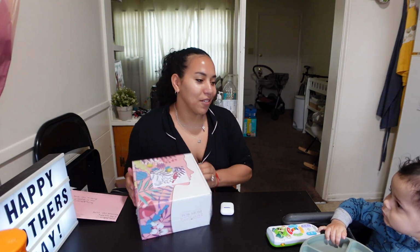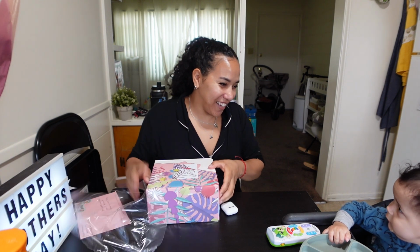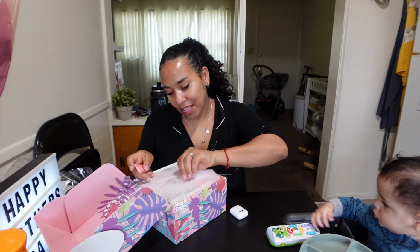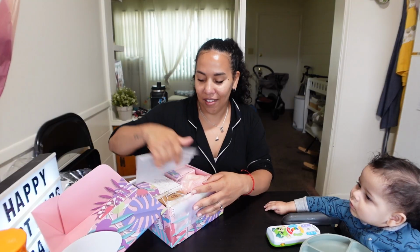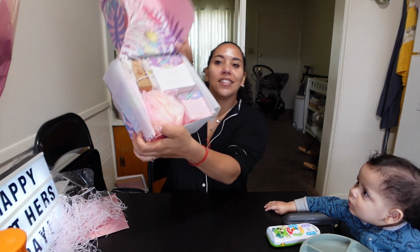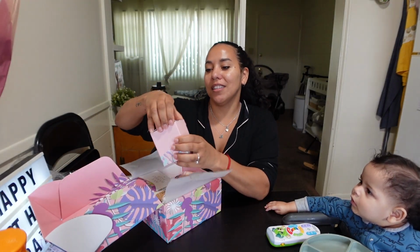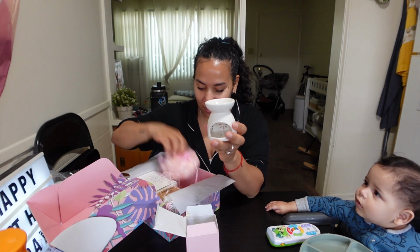Sent me a gift and she told me to open it on Mother's Day, so I'm about to open it. Let's see what it is. I know, I'm so excited too. Made with love and care. Aww, this is so cute. Look. Relax and unwind. This is a candle. Yes, like an incense. Oh, little candle melt thingies.